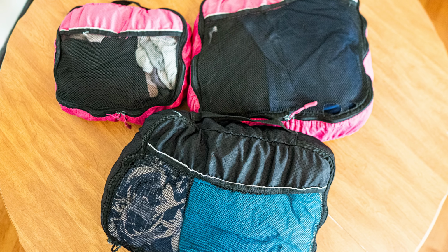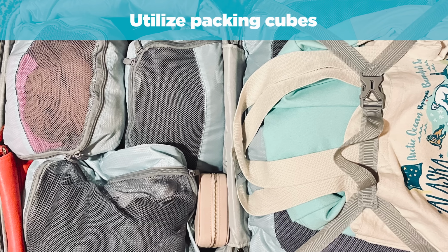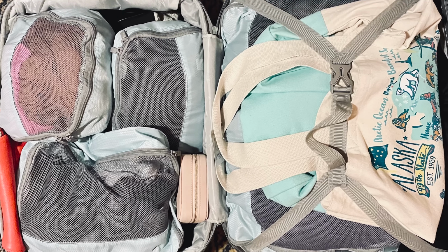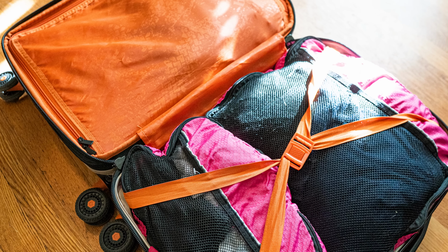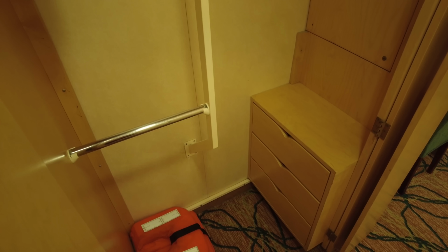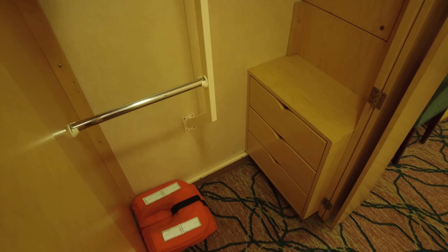Another very popular cruise hack is to utilize packing cubes. Packing cubes can be great investments because you can use them on any vacation, not just cruises. They'll help you keep your suitcase organized, whether you're bringing a carry-on or check-size bag. Plus, when you get to your stateroom, you can simply pull the packing cubes out and place them in the closet or inside the drawers, minimizing the time that you need to spend unpacking.